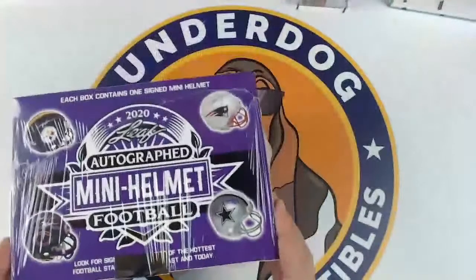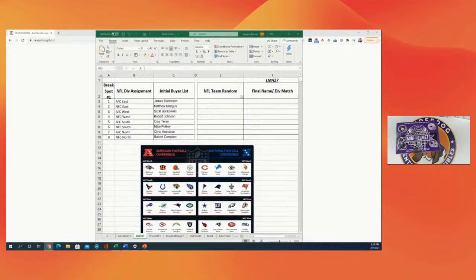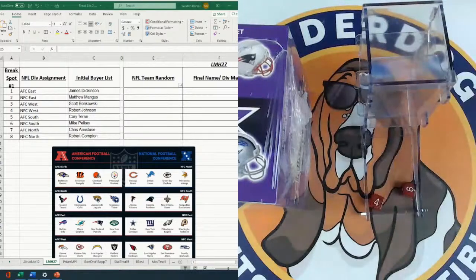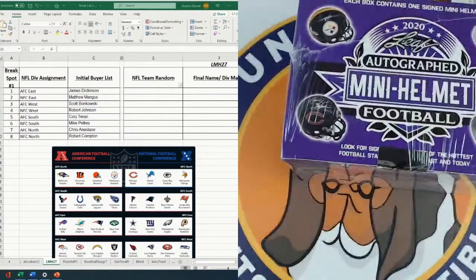Okay, guys. One of our favorites. This is Leaf 2020 Leaf Autograph Mini Helmet Football number 27. I'm going to put the buyer's list on the screen. We're going to do a dice roll. That's a 4 and a 6 for a 10. We will now randomize our divisions.